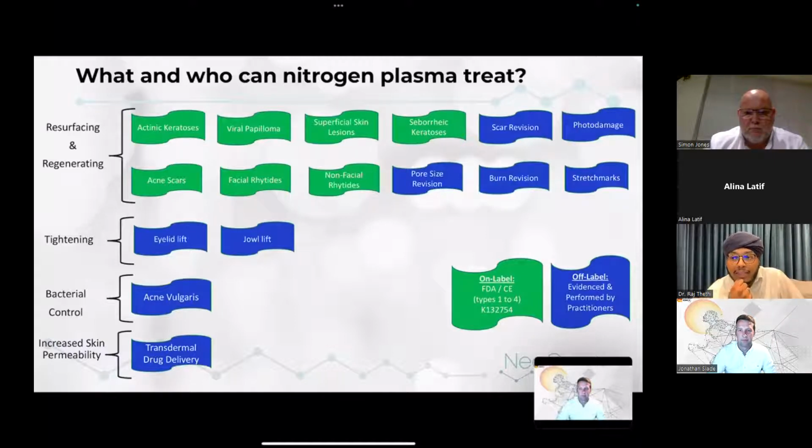So those are all the FDA approved for skin types 1 to 4. There are, however, lots of off-label uses as well, which include things like scar revision, photo damage, pore size reduction. A lot of these are kind of happy side effects. When you do the treatment, you'll suddenly look back at the before and after photo. And I've done it now where I look back and I go, oh yeah, they look really good, but why do they look good?